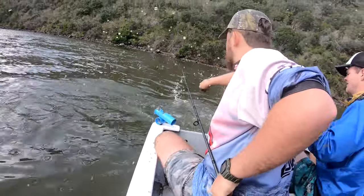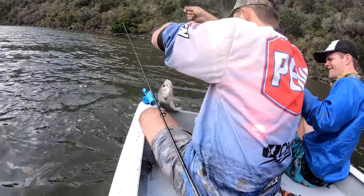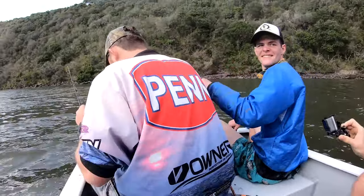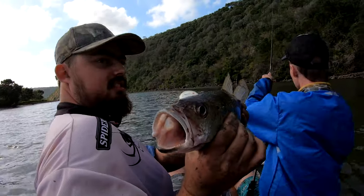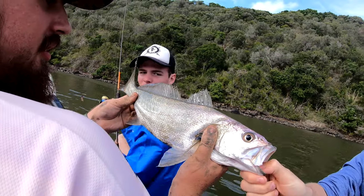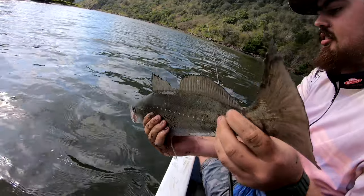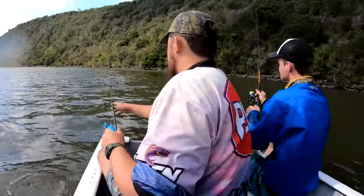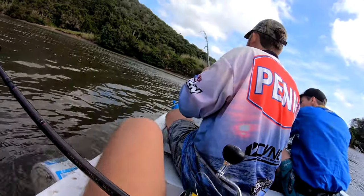It fights harder than my 10 kg cob. Yes! Well done. Can you show up the cob? There we go. First cob of the day. Look at those little teeth. That is so sick, dude. Let me get him back. Look at that lateral line. That's awesome, dude. It's a very small fish, whatever. Very small. Okay. The fact that you managed to actually catch it.